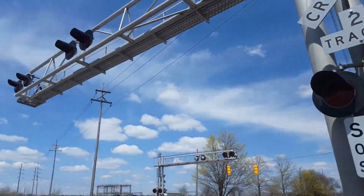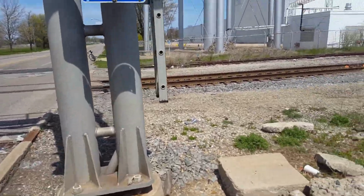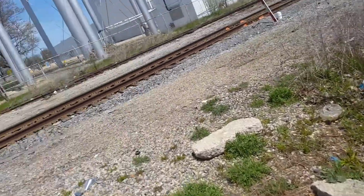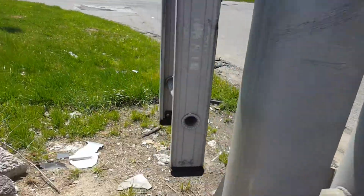So yeah, we're gonna start with the first signal. Both of them are pretty huge, and these have a pretty interesting setup. So for the first signal, it has a Modern Industries cantilever.